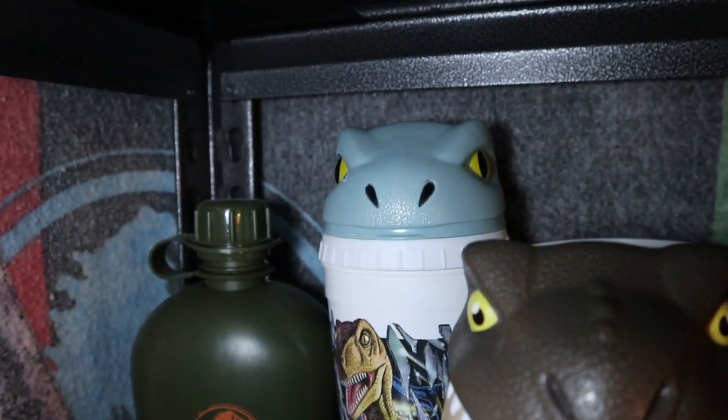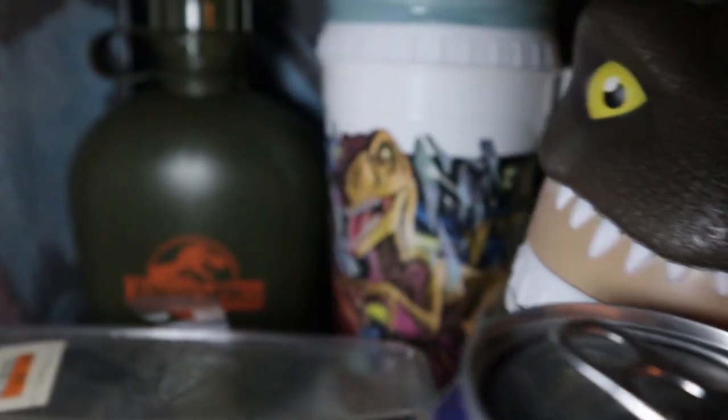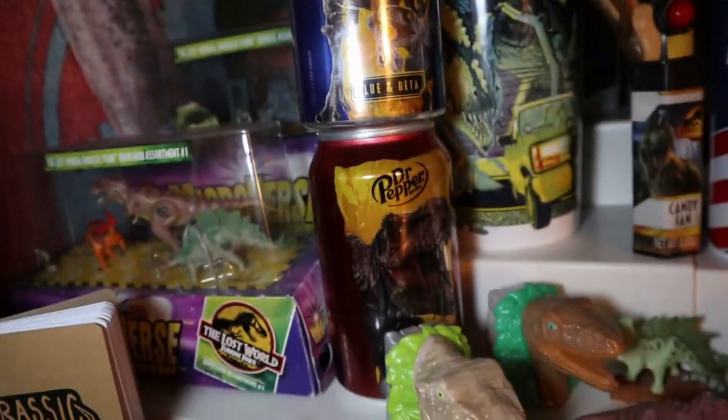Little canteen, Jurassic World canteen. Good to Grow topper, blue, and then the T-Rex as well. One with the McDonald's cups back there. I think I have the Brachiosaurus back there as well. Dr. Pepper cans with Blue and Beta, and then the T-Rex. I actually liked this flavor, it was pretty good. I can't remember, it's called like dark berry or something.